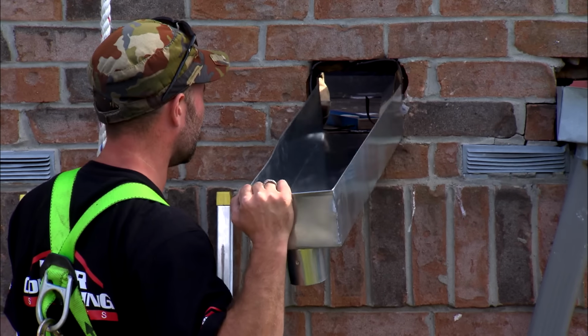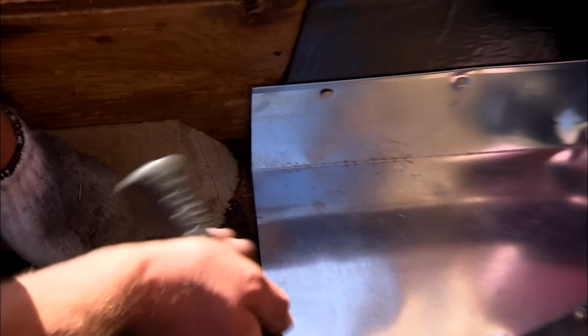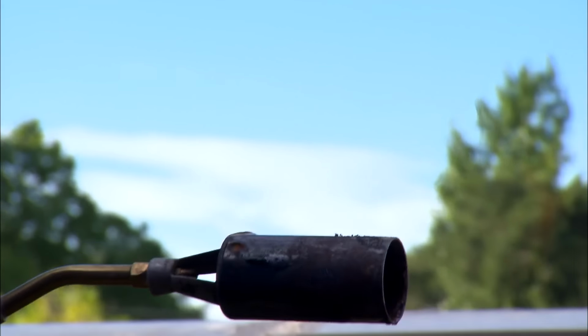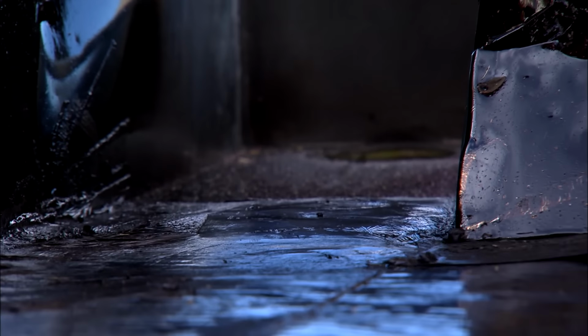We've slipped in our scuppers. We have to trim them back, nail them down. We'll spray prime them with our asphalt primer, and then we'll be able to torch our material to the actual scuppers. In my opinion, this roof system we're doing is going to be way better than what Lynn had before.